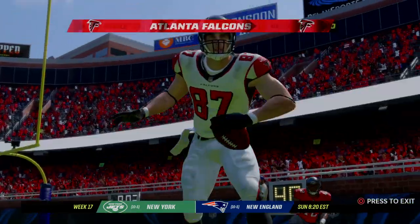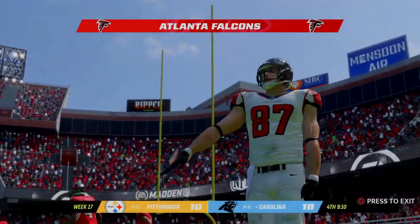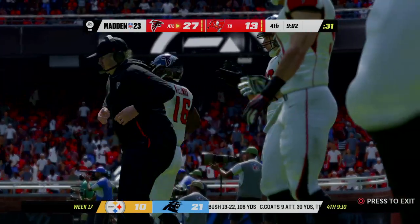And this is caught for a Falcon touchdown. From 3 yards out. And the Falcons are looking to make it 2 straight as they add on to this fourth quarter lead.